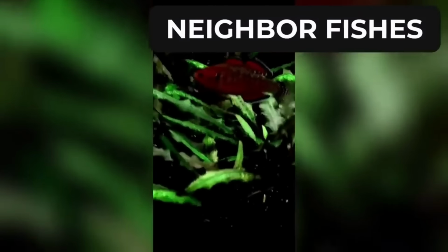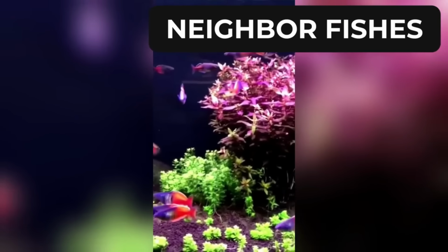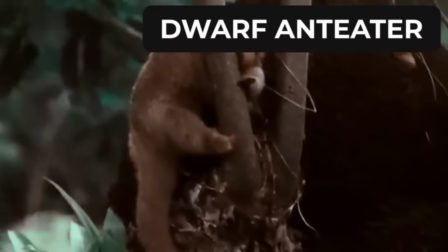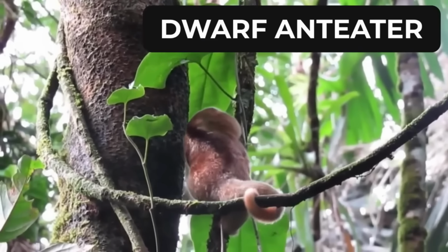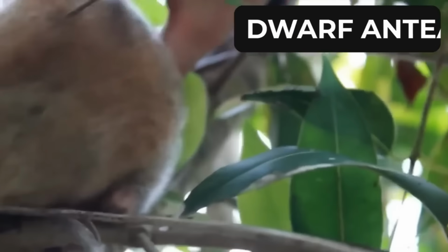And there are fish that live like secret neighbors beneath the sand, making tunnels, poking their heads out, and watching. Big eyes, endless patience. The ocean is full of little guards. The dwarf anteater is a mini ghost of the forest. It lives in trees, is very small, and is hard to spot. It eats ants and termites and moves hidden among the leaves.